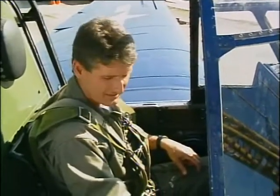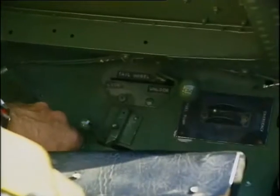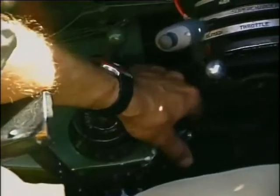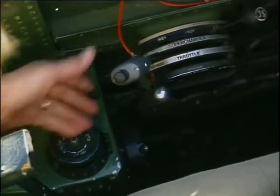Okay, and before we start now, we'll go around the cockpit and kind of review everything, make sure that the airplane's ready to go. Starting on the left side of the cockpit, our tail wheel's unlocked. Emergency fuel pump, electric pump is off. Rudder trim is set, elevator trim is set, aileron trim is set. Our tail hook right here is in the lock position.